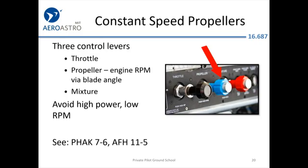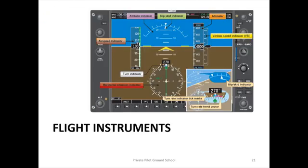The FAA may ask you about this. They have this doctrine. It's not really true of all engines, but the idea is that you don't want a high power setting and a really low RPM setting. They claim that's making the propeller take such big bites of the air to keep the low speed that it's somehow stressing the engine. But again, not every engine manufacturer agrees with that.